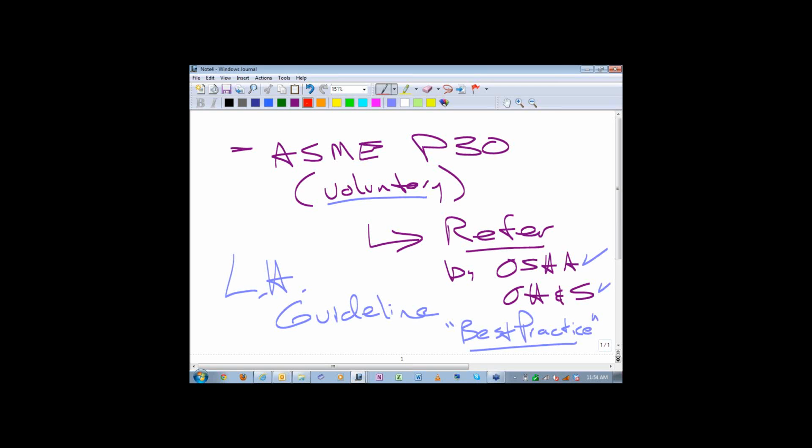So at the moment it's a best practice. Will it eventually be regarded as a legislated item? I'm going to at least say 50-50. We probably have a dozen different documents from ASME that are being referenced by OSHA and OH&S in Canada. So right now it's a best practice, and there's probably a good chance that it will eventually be referenced as legislated requirements. Hope that answers your question.